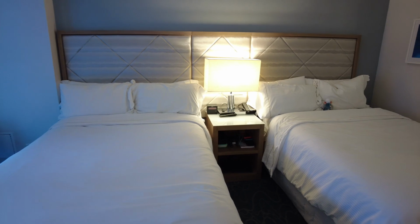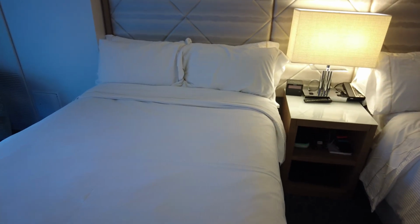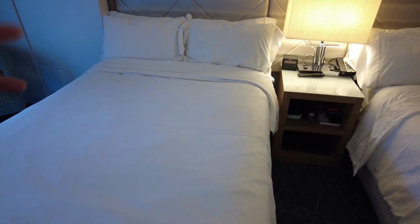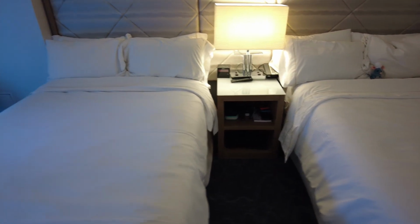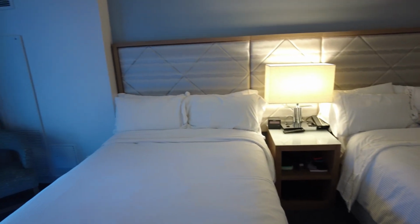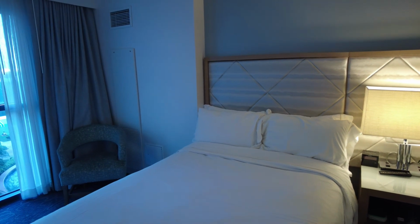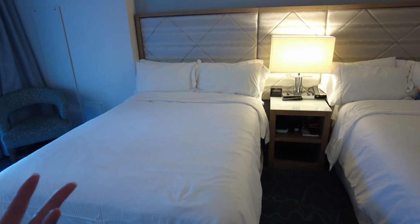However, very comfortable, really nice linens. I mean, we had like 5 sheets, 2 blankets, a duvet cover, whatever you needed in terms of warmth or coolness. 4 pillows per bed, very comfortable beds, just a tad bit small on the side for me and my husband. It was perfect for our 2 kids. Again, we sleep in a king, so that's just what we're used to.